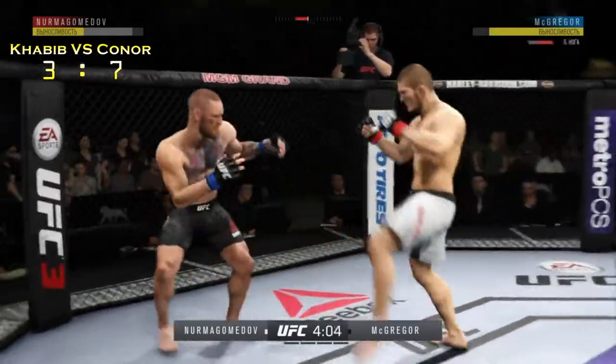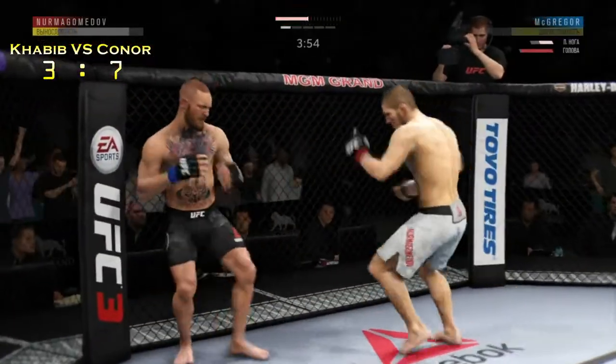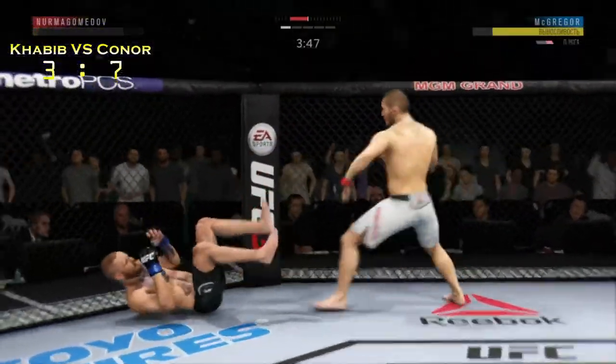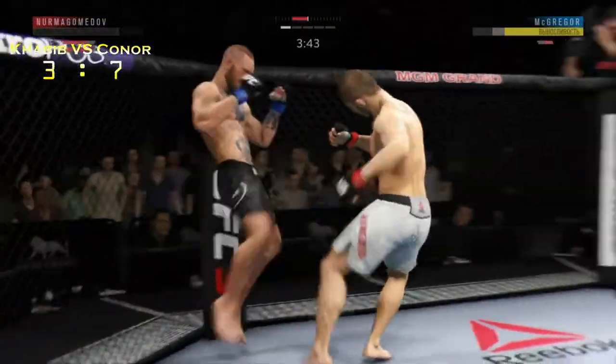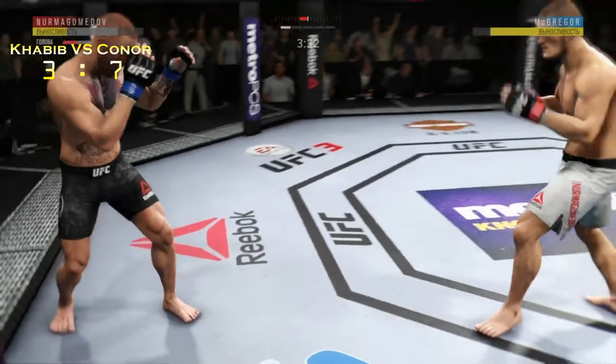Outstanding kick there by Nurmagomedov. Well, that kick landed to the body, beautifully placed right underneath that elbow. Let's see if he makes the adjustments now defensively to avoid opening up that midsection to further damage by that kick. And another kick. Oh! He's in big trouble.